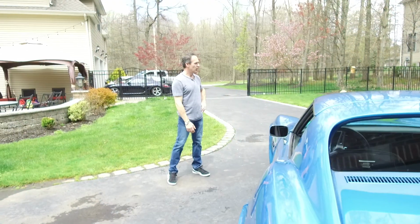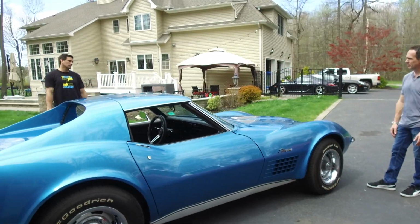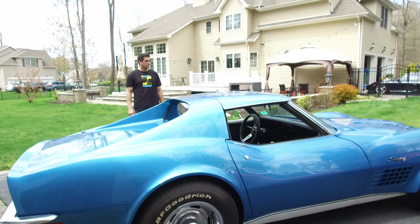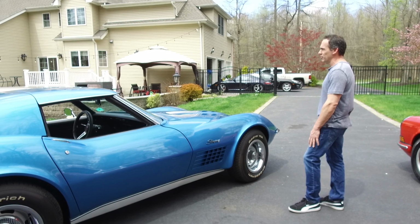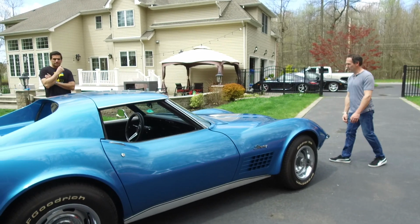What color is this? This is the Mulsanne blue. Okay. So I think it's great. I love it in this color. It's great. Yeah, me too. I'm a big fan of this color. As I was saying, I think the colors were pretty evenly matched for all the models. I think there were about 4,000 or so of these, so it was on the upper side. But there's a lot of yellows too. But yeah, I do love the color.